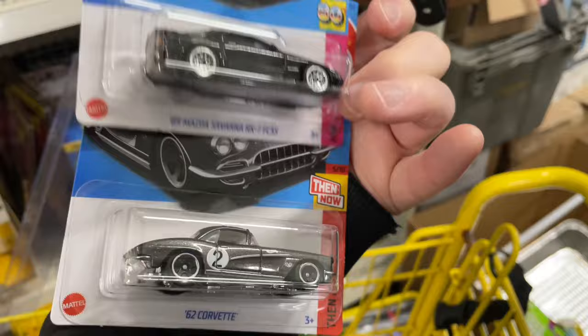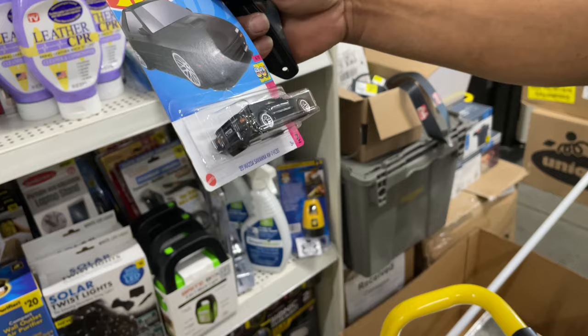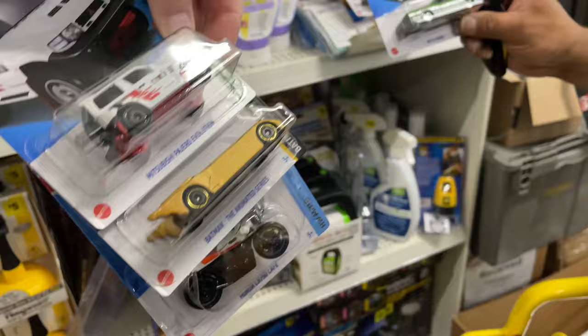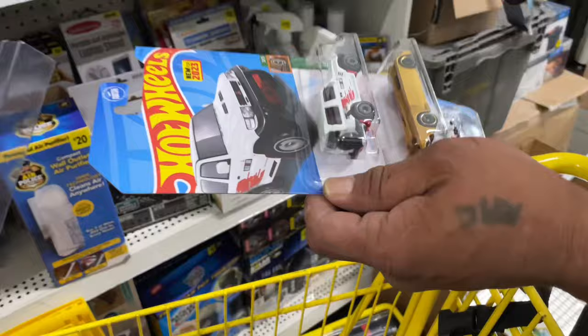I think I have this one, I'm not sure. Yeah. But maybe it's. You want this one or no? 62 Corvette. I think I have it. Oh, here's another Batmobile. Look at that El Cole. Mitsubishi Pajero. I already have it. Seen that car. I have. I've never even heard that car. Oh, there's a Caddy.